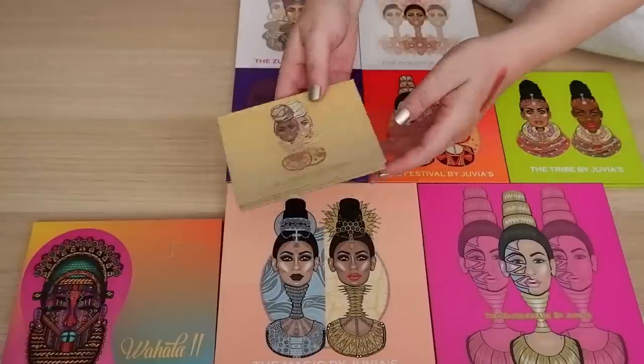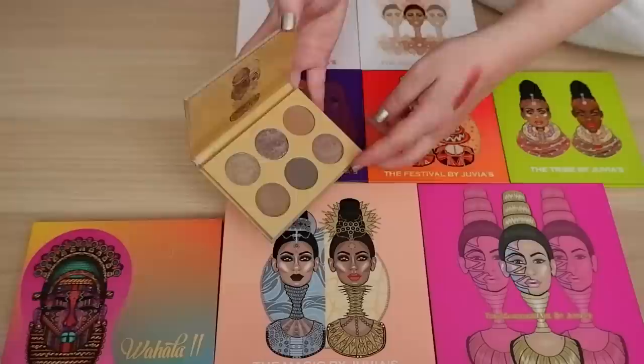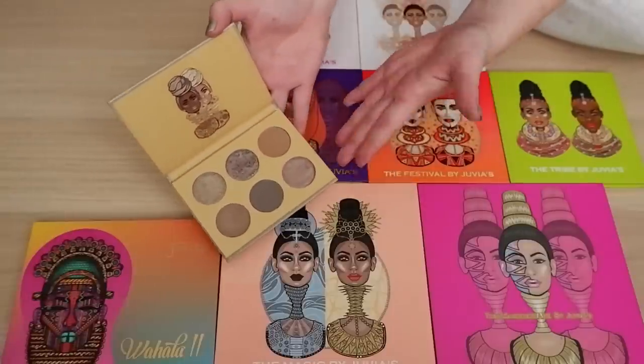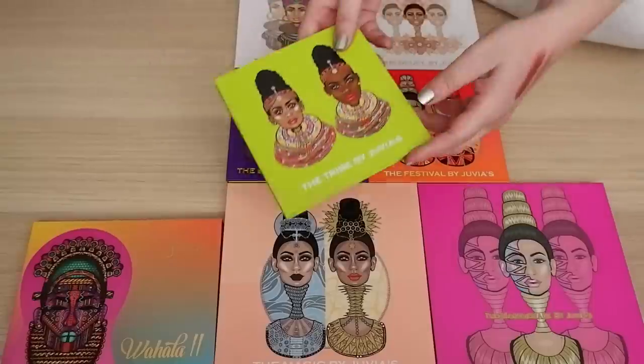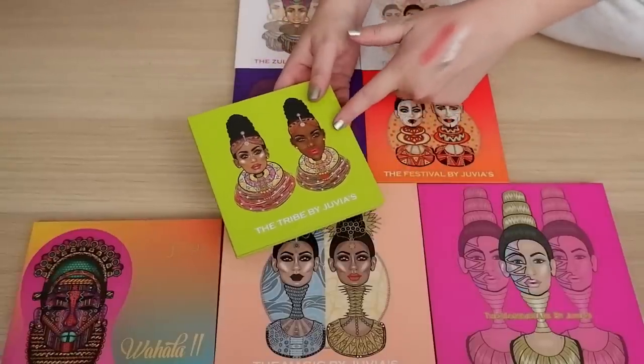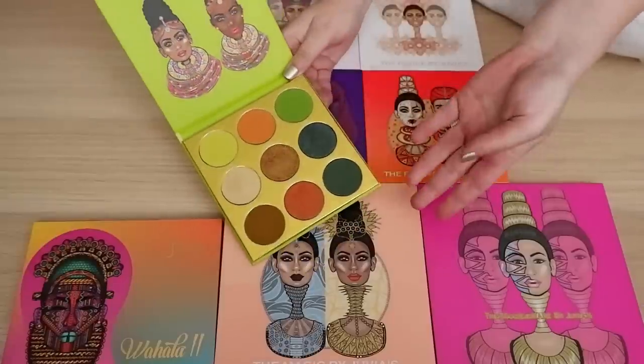And then we have the Taupes as well, and this is probably one of my favorites of these mini palettes. I know not a lot of people like this because it is so light, but I'm fair skinned, so this is gonna work for me. And then one that they are sadly discontinuing, they have announced that they will be stopping the stocking of the Tri palette. So get it while you can if it's still available.